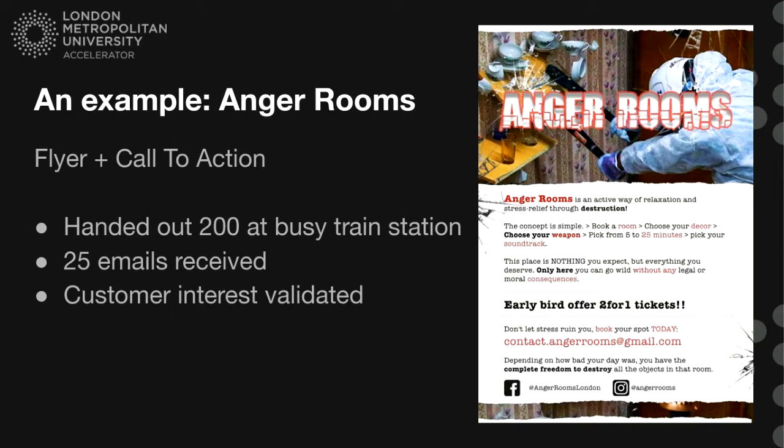The first example is something called anger rooms. And this was an idea that was entered in our own university Big Idea Challenge 3 years ago. Now, what an anger room is, it's a room in which you can pay to go and destroy physical objects using a weapon of your choice in a fit of rage. Think crockery, furniture, old televisions, whatever you like. It's a way of kind of letting off steam.